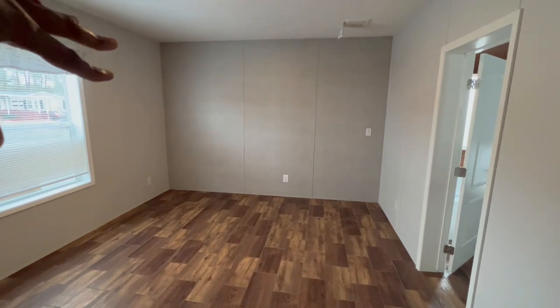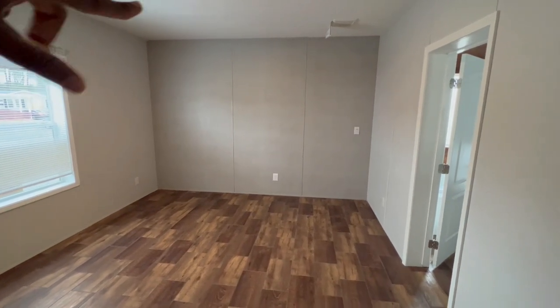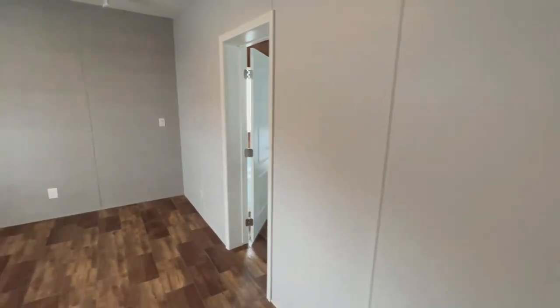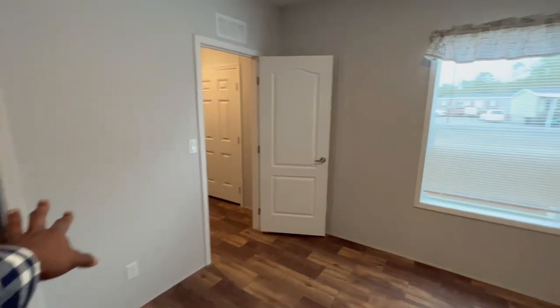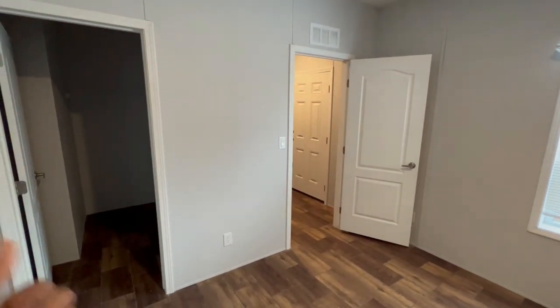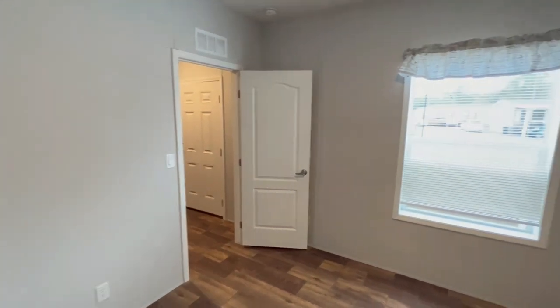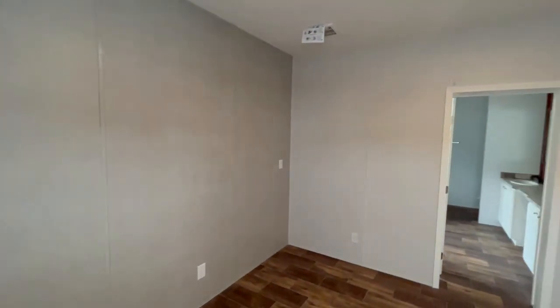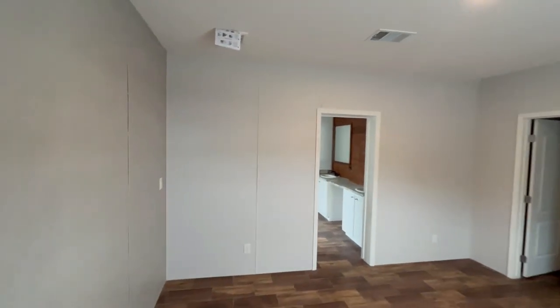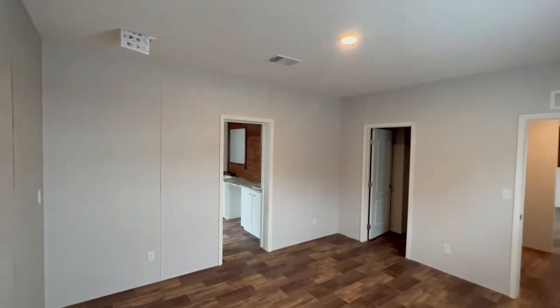You'll put your king size bed there. You could have two nightstands. I'll probably put a tall chester drawer right here. Or I may put the chester drawer right here. But that's at least what I would do. However you rearrange this room, that is completely up to you. Remember, you are the king and queen of your own castle, so you do what you want. All right, another look from another angle.